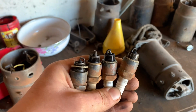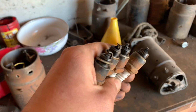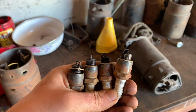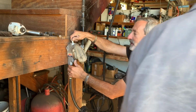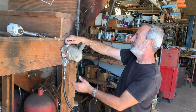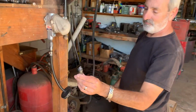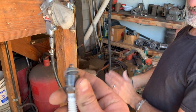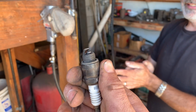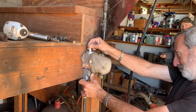We knew something was off because we have spark. We're pretty sure we have compression, so we pulled the plugs and they're kind of fouled out a little bit, so we're going to clean them up and put them back in. Take it out, Paul. Oh boy, that thing works great. It's like brand new. Check that out. Man, I love that.